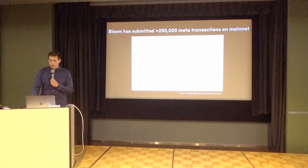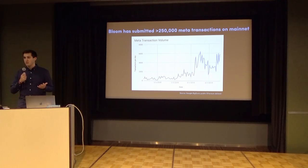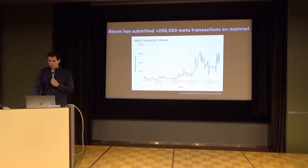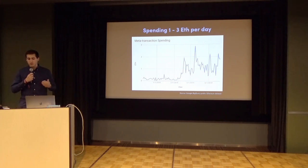At Bloom in the past year, we've submitted over 250,000 meta transactions on mainnet, sometimes as high as 6,000 meta transactions in a single day. During this time, we were spending up to 1 to 3 ETH per day just to keep our meta transaction relayers going. This has to do with identity credential issuance.